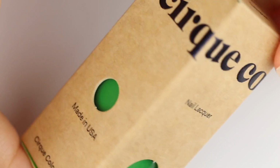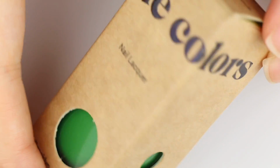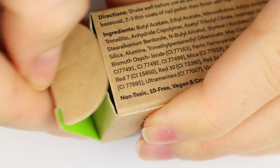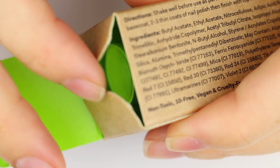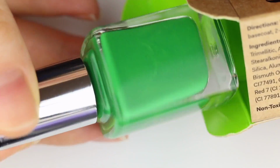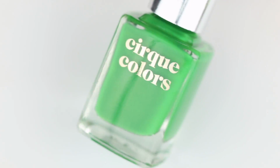So one other cool thing to mention about Evergreen is it actually comes in this special limited edition packaging that's super cute. Basically, instead of the usual creamy yellow packaging that the Cirque polishes come in, this one does come in a really cool little recyclable container here that has this like very cute lime green inside, so I totally love that. They also have their limited edition caps, which are the really beautiful silver caps, but they do still make that clicky sound that you know I love with Cirque, so don't worry, you'll still get the little clickies.